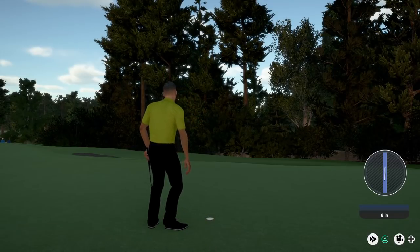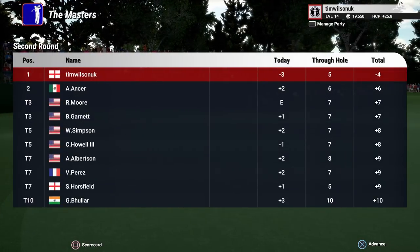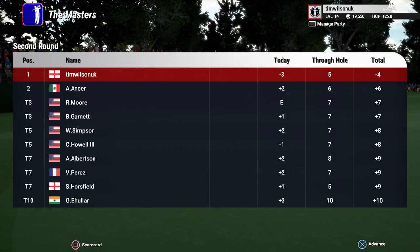Okay, in for a par. So 3 birdies, 2 pars, 5 holes in the bag. And still way out in front. 10 shots clear at the moment.